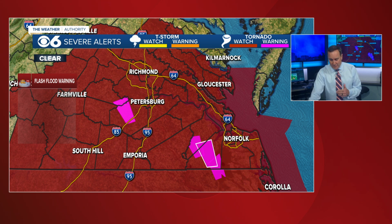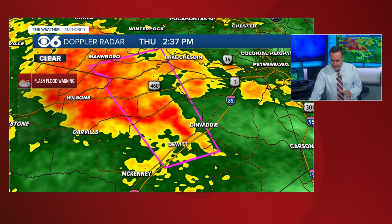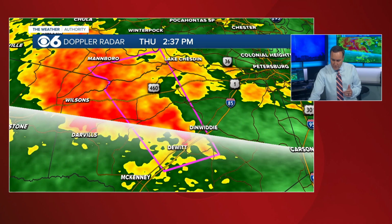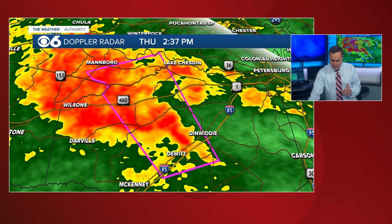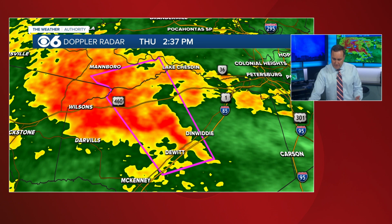And I don't think I'll be the only one that we have today. Hopefully it is, but that is a confirmed tornado on the ground down there. All right, so here is a look at the very latest with this storm. And again, it is located between DeWitt and Dinwiddie, moving to the northwest at 30 miles per hour. That is the regular, what we call intensity or reflectivity presentation.